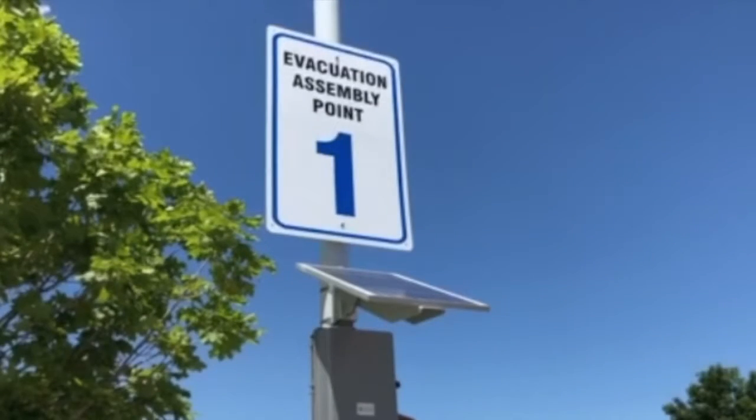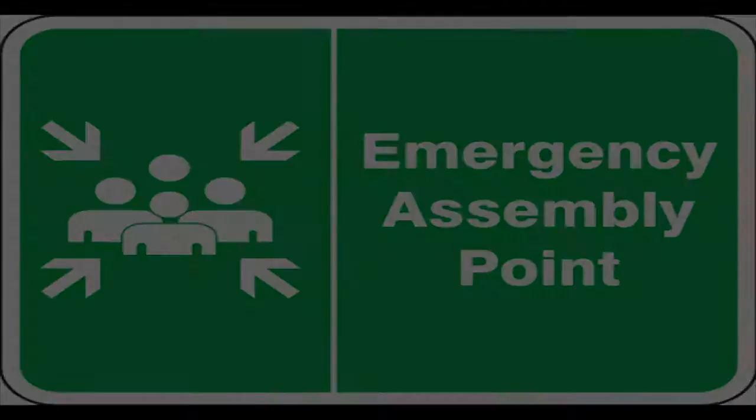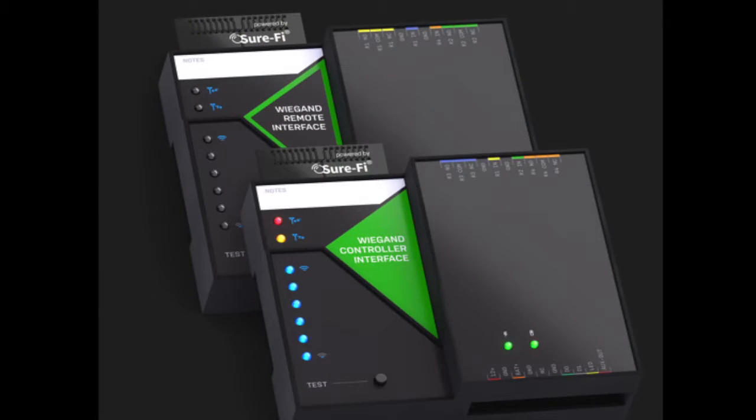This concept of mustering locations and using existing access control systems to verify safety is being applied across multiple applications. These are used in large factories as well as educational and hospital facilities. Adding these effective safety measures is extremely easy using the SureFi wireless encrypted I/O unit.